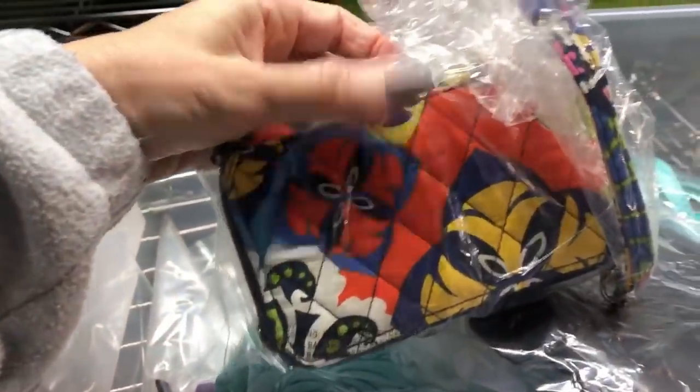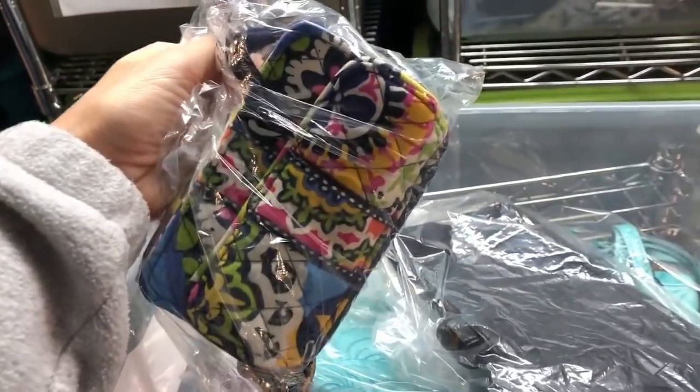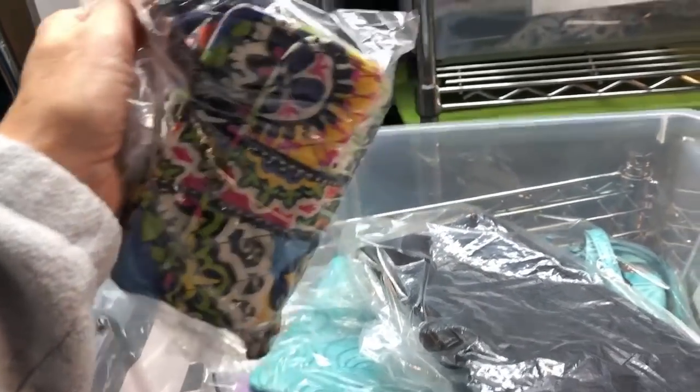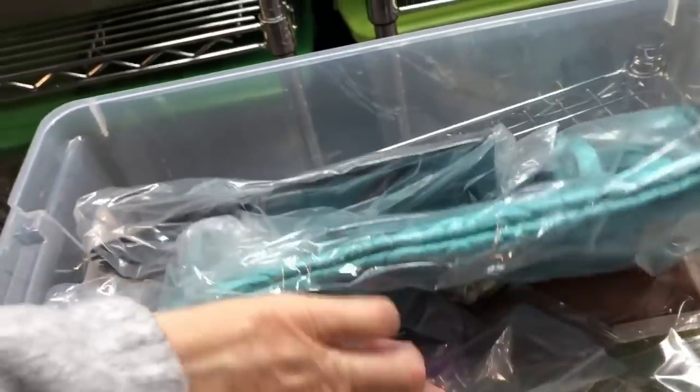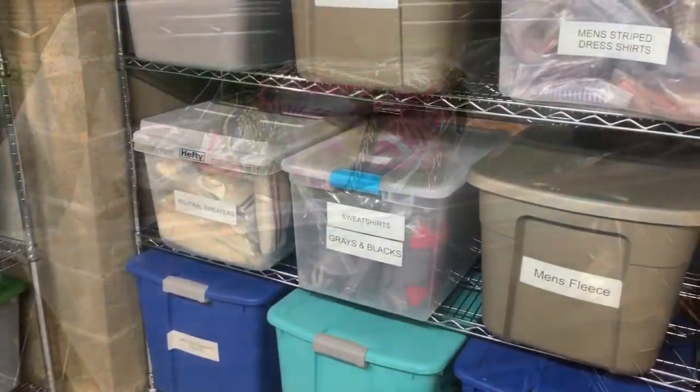Everything is also in clear bags to keep it protected. And here is the Vera Bradley. So that is item number 1. We'll put it in the basket down below and put this bin back. As you can see, I realize I have 2 Vera Bradleys, so I go ahead and make sure I have the correct one.